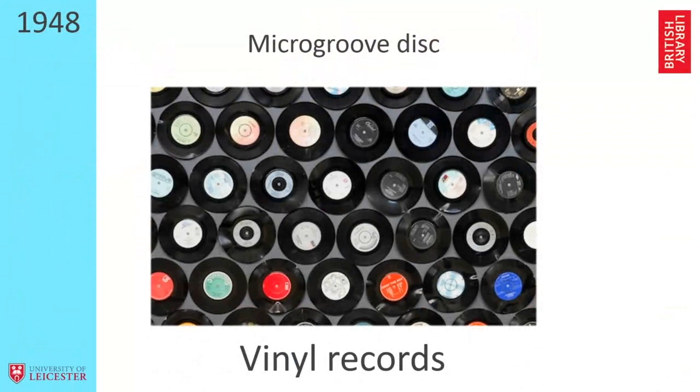So in 1948, the microgroove vinyl disc record was introduced. That was by CBS, and it was basically the 33 RPM LP. And then in 1949, the 7-inch 45 single and EP disc was introduced. Now this is a stable format. It's mass-produced. It's commercially pressed.